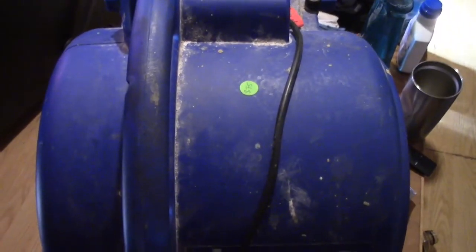I priced them. It's almost a $400 fan. It's a shop vac air mover, the big one they make. The yellow one I've seen, I guess it's an updated version. Couldn't find it in blue, but it's the exact same fan, exact same horsepower and everything. And it was $384.99 or something like that. So, less than 70 bucks, not bad.